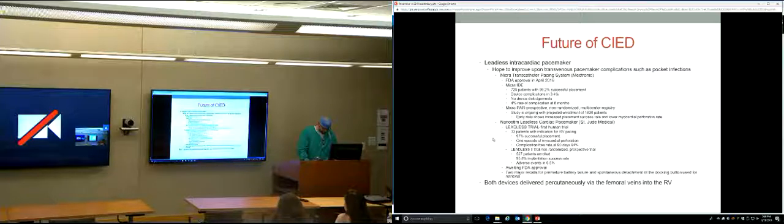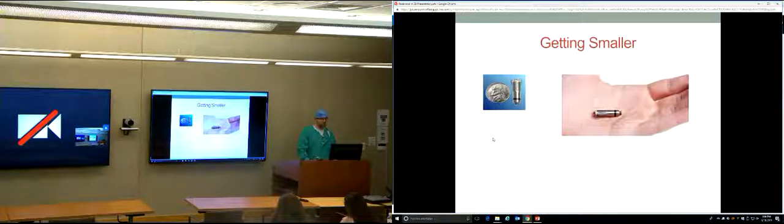And then there's the Nanostim, which was actually recalled. The numbers on that one were good as far as implantation and complications, but it was due to premature battery failure, and then there's a little docking button on the back of it that is for retrieval, and that's what it's designed for, but some of those are breaking loose, so they were removed and recalled. So you won't find any of those at this time. And just a picture so you can see how small these things are. They're tiny.